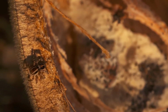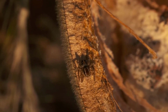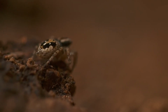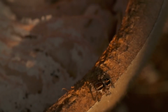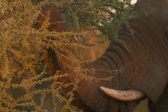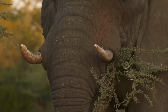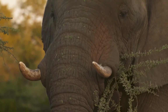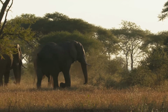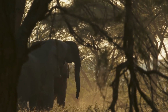The fallen fruit has an unexpected visitor, a jumping spider. These spiders round off their insect diet with plant products like pollen, nectar, and grains of baobab fruit. When it comes to the elephants, fruit goes in one end, woody skin and all, and the seeds come out the other, complete with their own handy pile of nutrient-rich fertilizer.